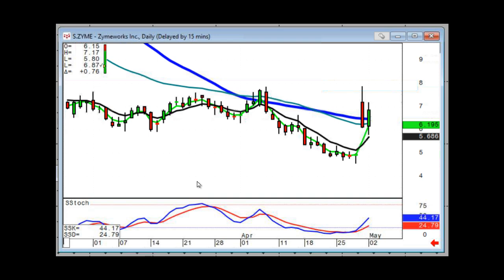Okay, I think that's about all I got for tonight. So with that, are there any general questions on candlesticks?